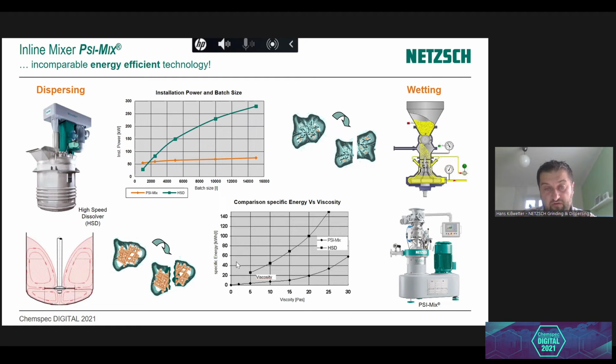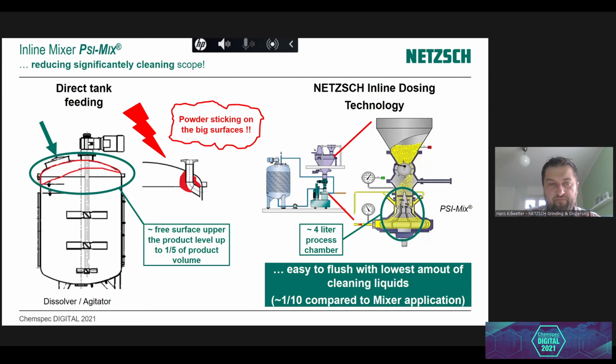And also specific energy-wise viscosity is very interesting to have a look on. You see with the standard mixer, high-speed mixer, the higher the viscosity becomes, the more power you need. It's logical. You have to move the product and you have to spend energy. The Psymix here is less sensitive and is working more effective, like a standard mixer.